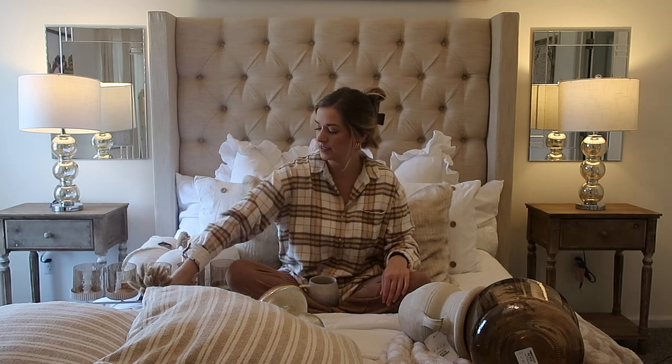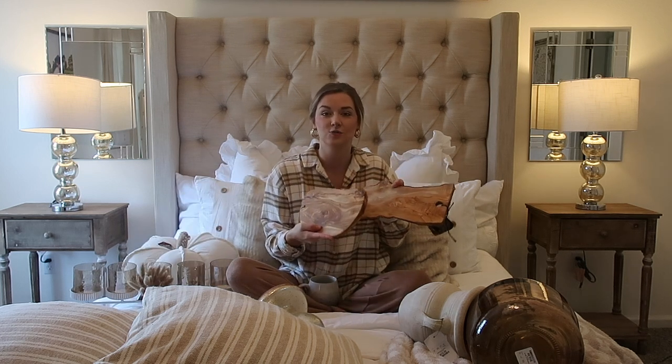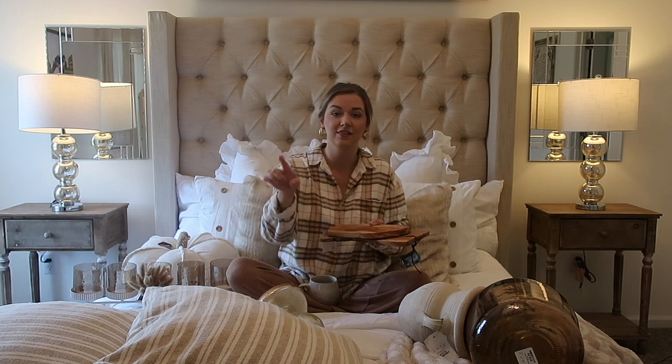I also picked up these wood boards from Home Goods. They are always stocked with the best wood pieces. The one that I showed you in the part where I was shopping, I loved the round one.